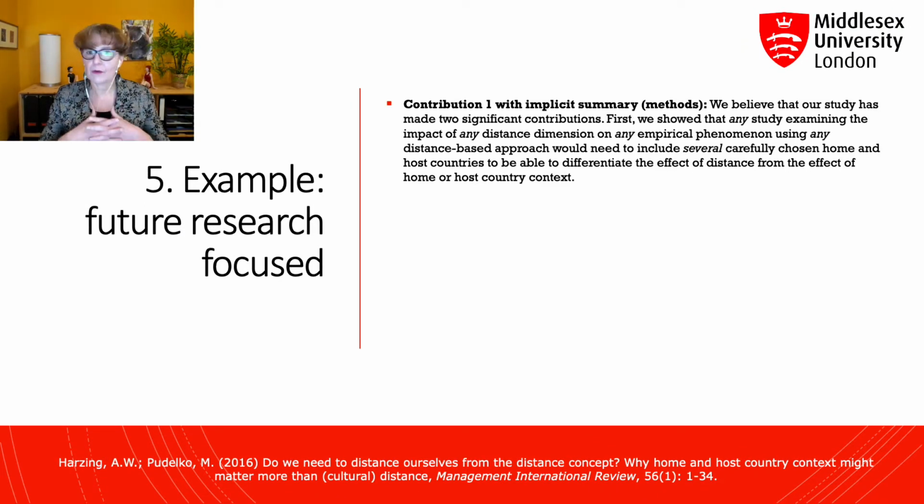Here's an example of a completely different paper. This paper was really about how the concept of cultural distance has been consistently overemphasized in entry mode studies in international business. And it argues that it is far more useful to look at the specific cultural and institutional context of the home country and the host country rather than the distance between the two.